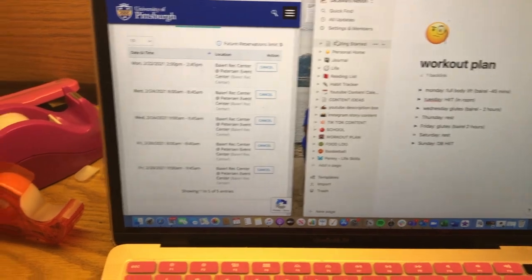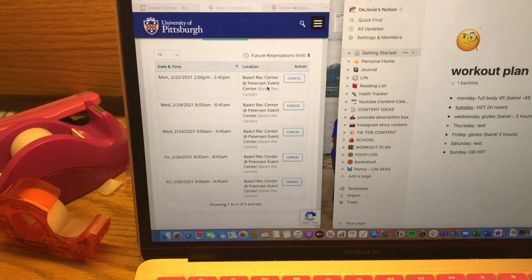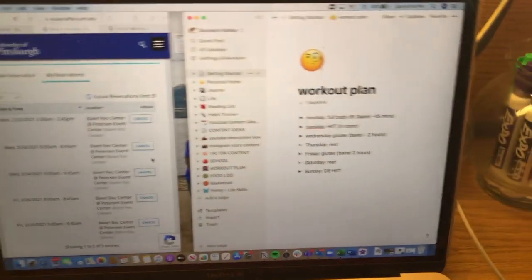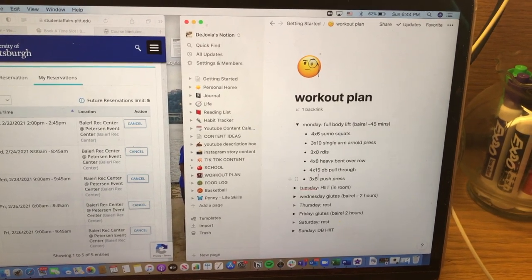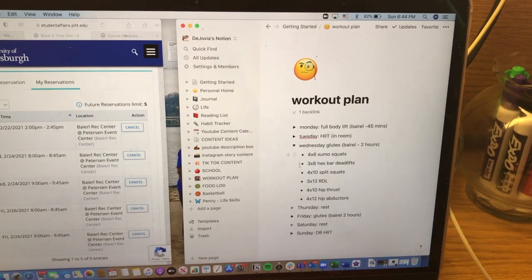Okay, so on this side you can see that I have to go in and put in all my slots, and this is where it is located, and then it has the time and the date right by it. Then over here in my Notion I have my workout plan. So Monday I'm doing full body lift, and then I have all of my workouts on here, and I can close this little toggle. And then for glutes I have everything. So I'll usually have about the same split. I normally do a full body lift day, then I have 2 glute sessions, and then 2 HIIT sessions.